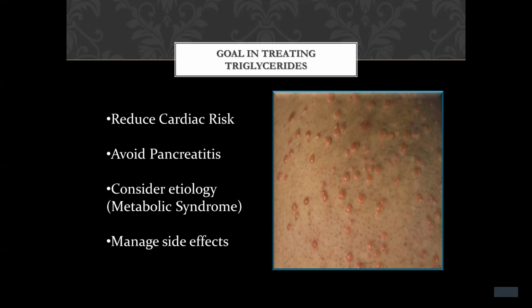Number one, we need to reduce cardiac risk. Number two, if the triglyceride is very elevated, my priority is to avoid pancreatitis and drop the triglyceride first before dealing with anything else. Number three, we have to consider the etiology of the high triglycerides being commonly related to metabolic syndrome. And number four, we need to manage side effects.